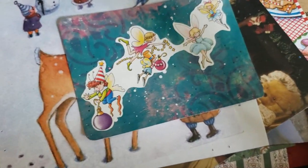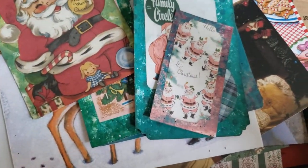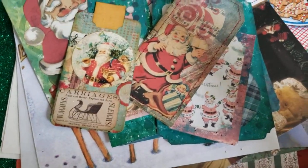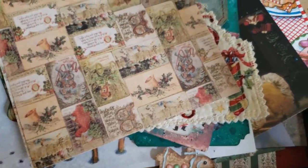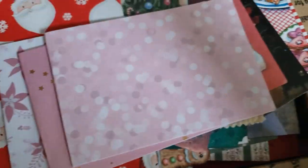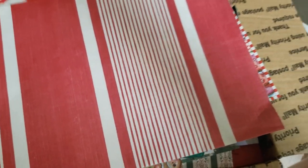And all these cards that I made. So these are already finished tags, mixed media tags. There's another one of these fabric pieces, more paper, more tags, sacks, book cut page, some scrap paper, a little piece of wrapping paper, more fabrics.